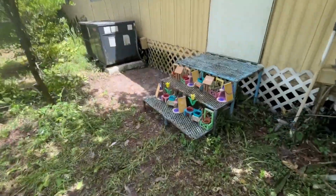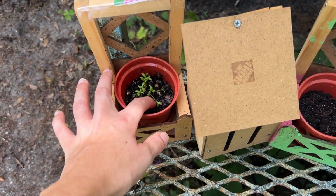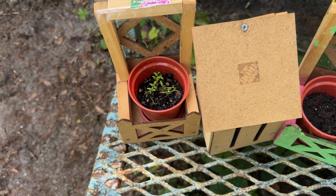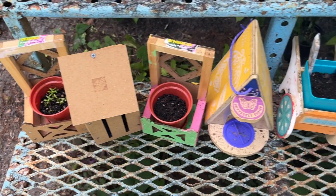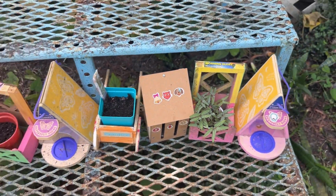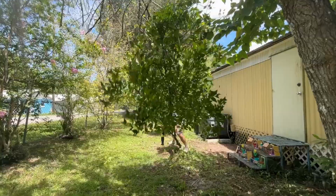Okay, but look at our cute little butterfly garden. This is growing in really well. I just don't know what we're doing wrong here with these. I don't know why they're dying. Maybe I overwatered. Whoops. The morning glories. I might just go buy a bunch of morning glories if those end up being really pretty. I also like how the zinnias are growing. They're not doing too bad.